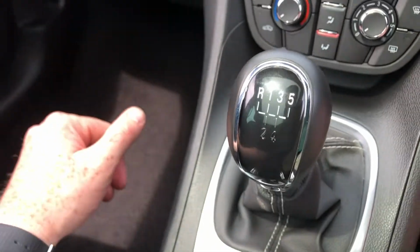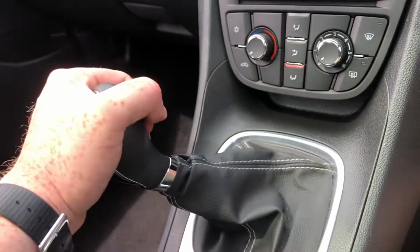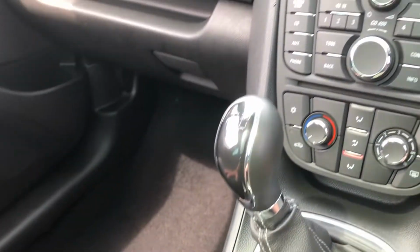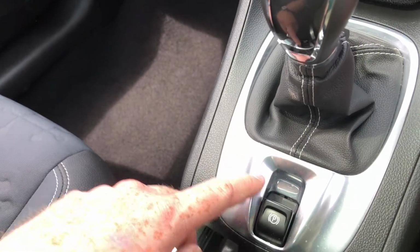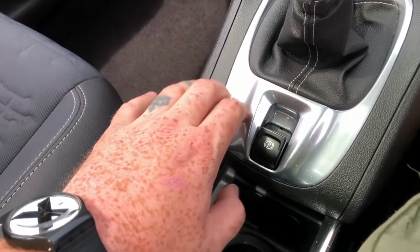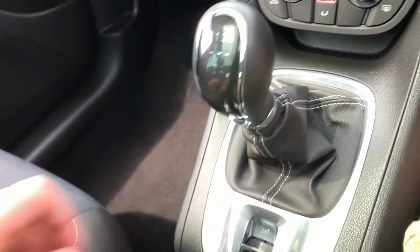Under there you've got your old school manual gearbox, foot on the clutch, foot on the brake to use it. See, there's a lever, push that across to the right, push it up, and now you're in reverse. Down there you've got an electric parking brake, finished in the chrome, the leather gear gaiter as well, just to say it's a really nice touch, white stitching, black leather.